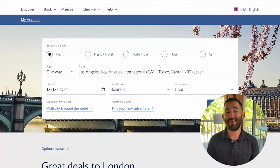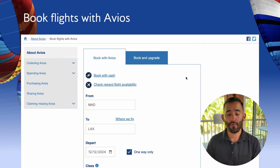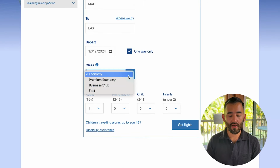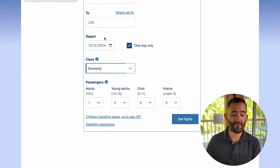So if you've got a short date range that you're looking for availability within, British Airways is actually not a bad place to start. In a search here, just log into your British Airways account, go down to this drop-down menu under Book, and make sure to select Book a Flight with Avios. It will bring you to this page where you could just type in the destination that you're looking for. Under Class, you can select Business. However, if you select economy, it's going to show you economy, premium economy, and business class anyway, so it doesn't really matter. Type in whatever date you're looking for.